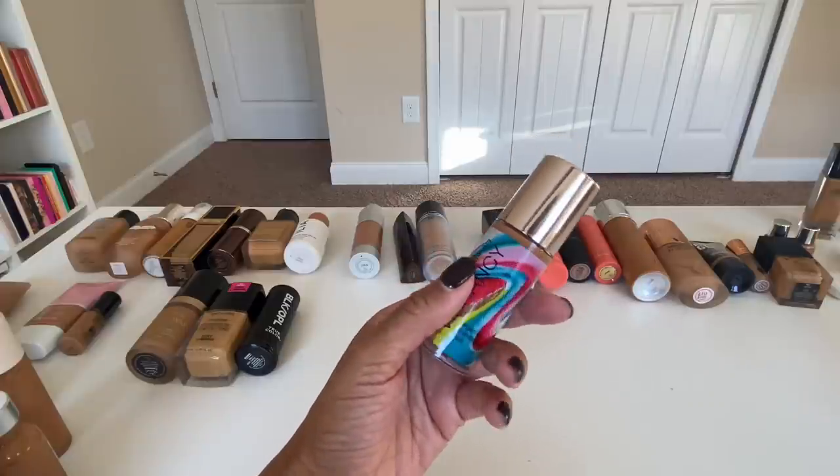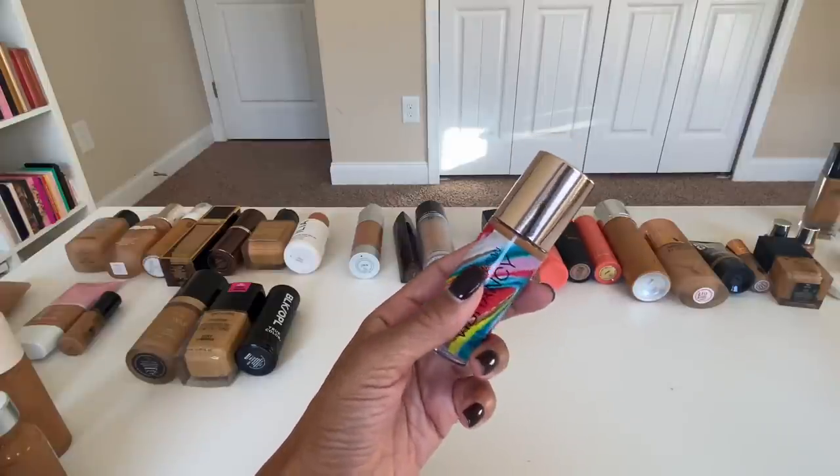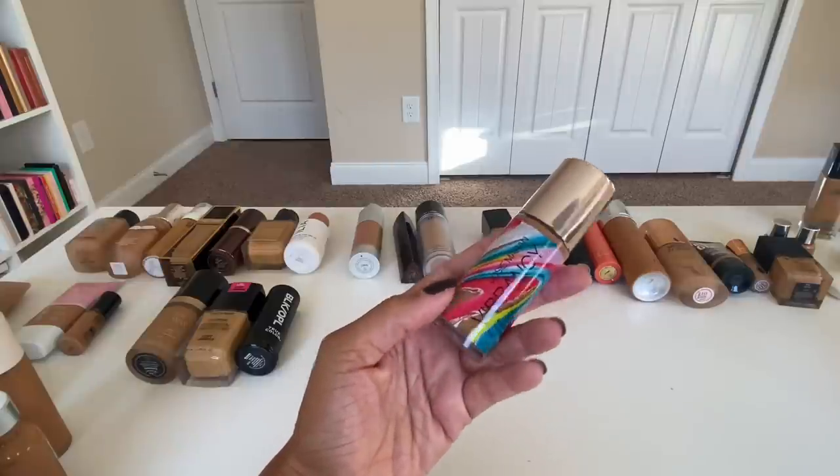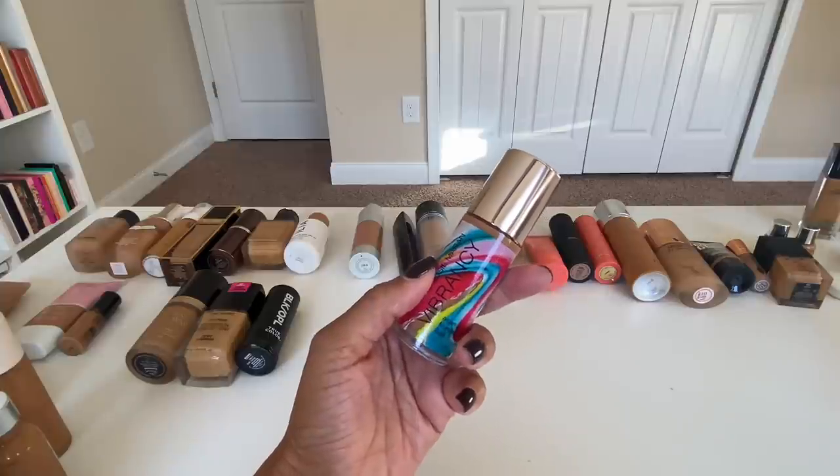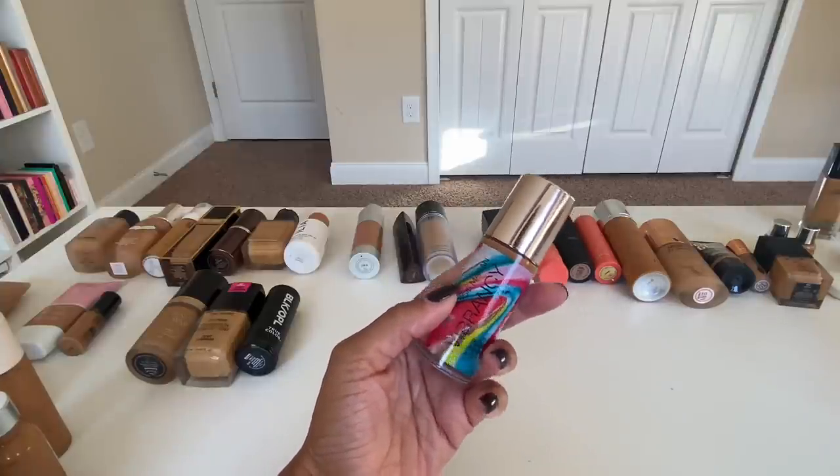But I think because I love the finish so much and I do love a good glow, this gives me a beautiful glow. This is a foundation I would take with me on a vacation just to be sun-kissed and extra dewy and glowy.